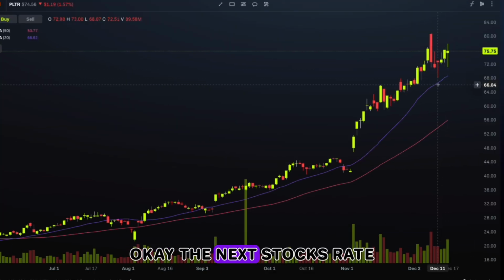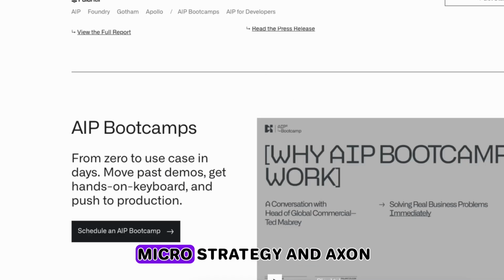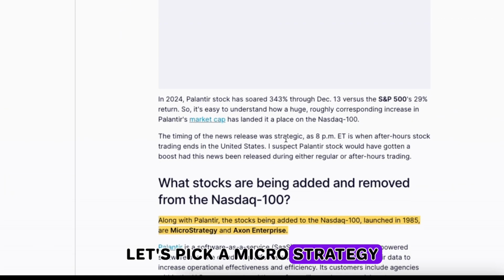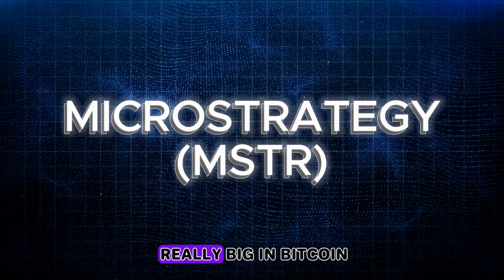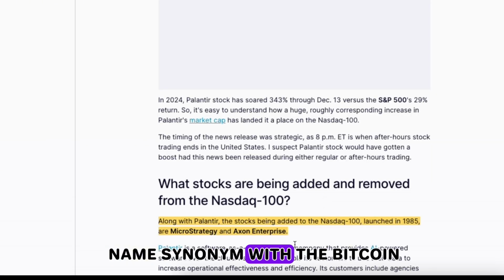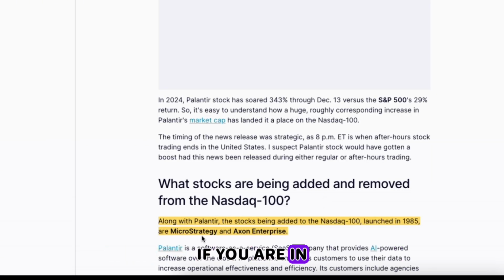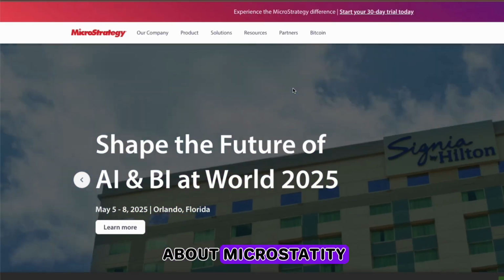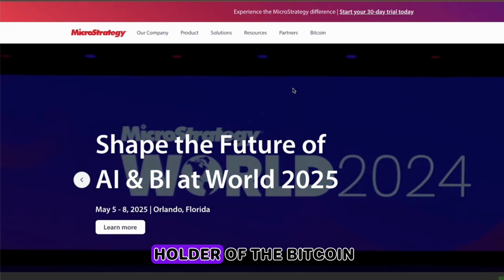Okay, the next stocks, right? Those are MicroStrategy and Axon Enterprise, right? Let's pick MicroStrategy. So MicroStrategy is really big in Bitcoin. They are the name synonymous with Bitcoin. If you are anywhere near crypto, you must be familiar with MicroStrategy. They are the biggest holder of Bitcoin.